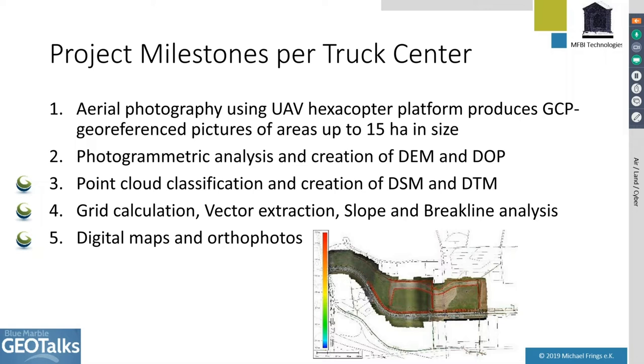Global Mapper helps us with vector extraction, slope analysis, break line analysis. Break lines are very interesting features and information for the planners who need to see how to fit a certain infrastructure into such an area. And then finally, we deliver digital maps and orthophotos to our customers. That's basically the big project that takes us 3-4 days in flight operation and land surveying, plus another 3-4 days in photogrammetry and point cloud manipulation and the creation of vectors and all these data.